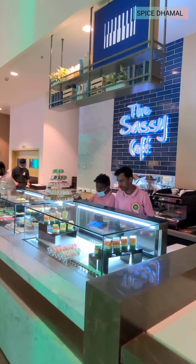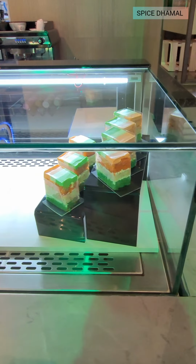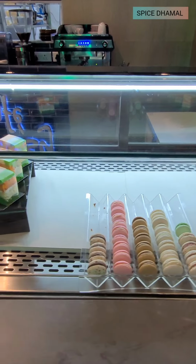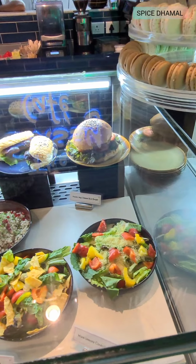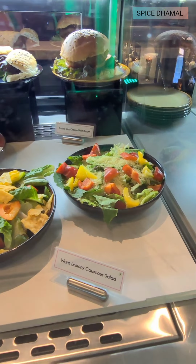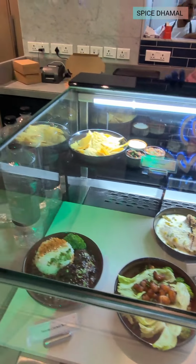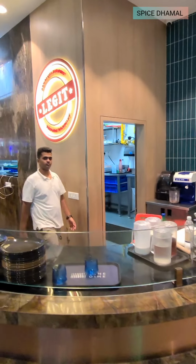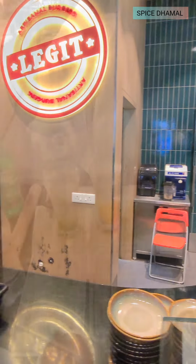So this is the Sassy Cafe. Being Independence Day, they had these tricolor pastries and macaroons and all those goodies. Plus they have a good variety of savory salads, burgers and other things. So that's Legit, the brand which serves American burgers, gourmet burgers and mocktails.